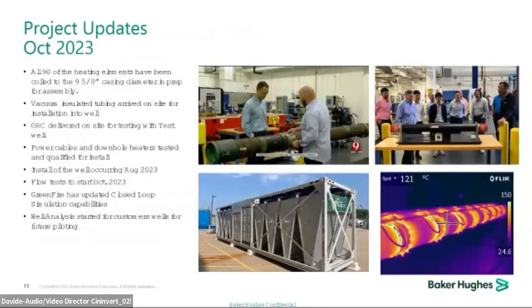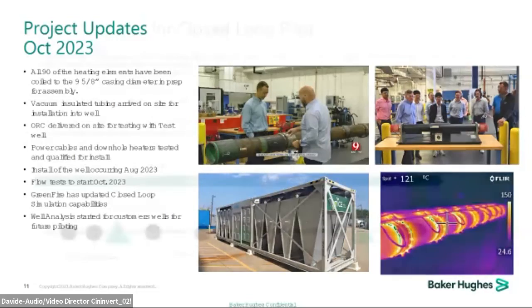Just to give you an update on the project, we have all this nice sensing run within the hole with the fiber optics and cable and sensor, so we can really monitor anything everywhere. The ORC is already there, the power cables. The wellhead was installed in August, and we commissioned with the first testing in October, so a month ago. And we are working together, obviously, with Greenfire and Valurec in testing their proprietary Green Loop solution.